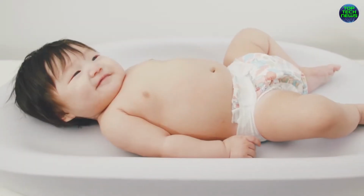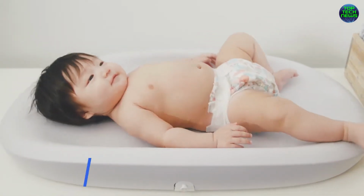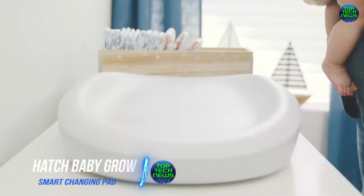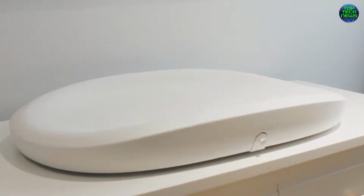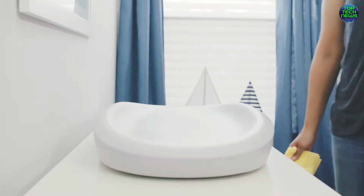The changing pad is a place you and your baby will come to again and again in the first years of her life. That's why we made it safe, beautiful, and functional. Meet Hatch Baby Grow, the soft and comfortable diaper changing pad, and it's easy to clean.